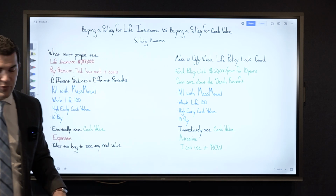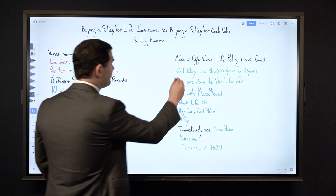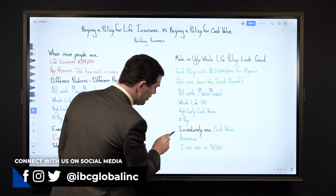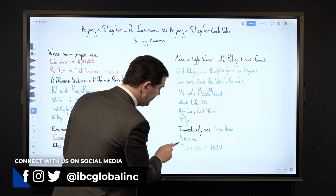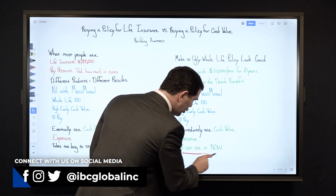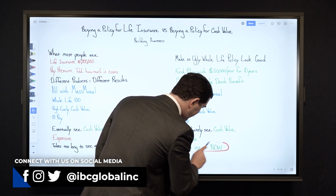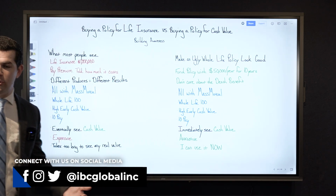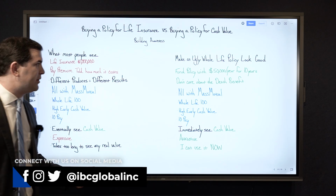Hope that makes sense. So to wrap all of this up, looking at a policy that is designed for cash value immediately, I see cash value immediately, which makes it much more attractive. And the big thing is I can use it now. That's often what folks are attracted to when I look at the whole loan feature, where I can borrow against it while it keeps on compounding.